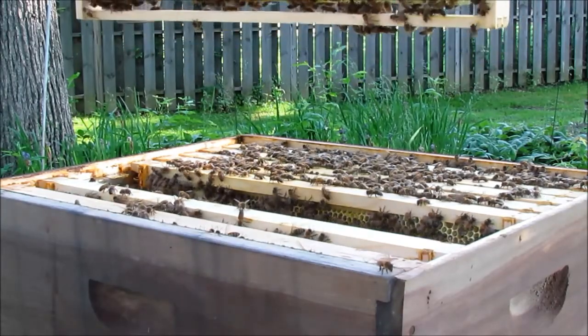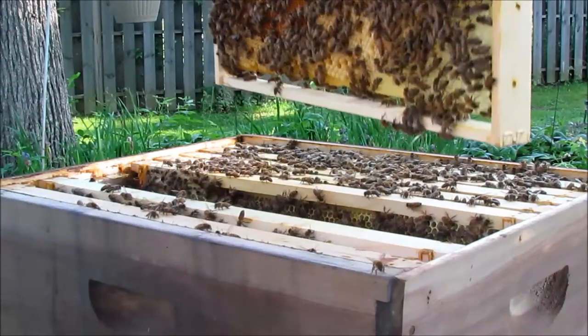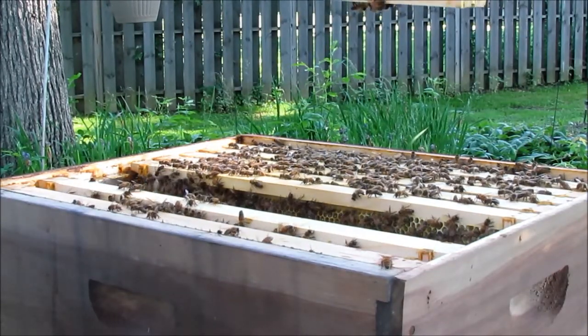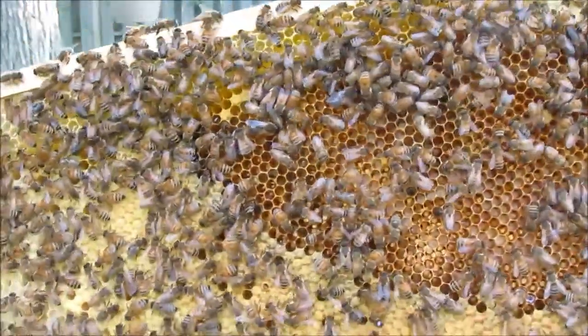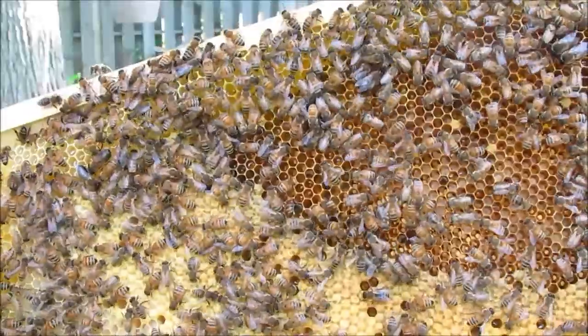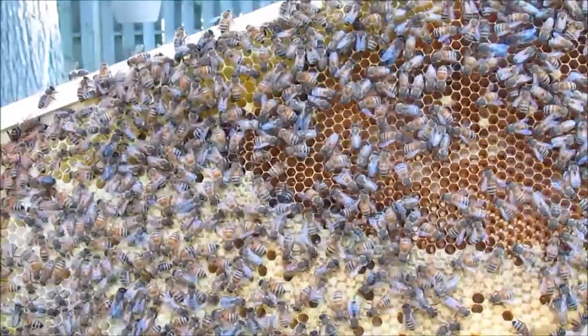I see no queen. A lot of capped brood. There's a bee with a ton of pollen on its baskets. Same thing on this side. See a big drone there, but that is not the queen.